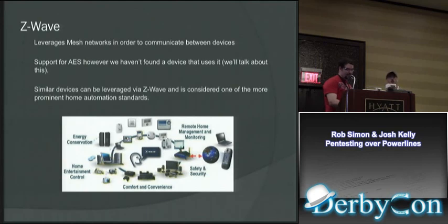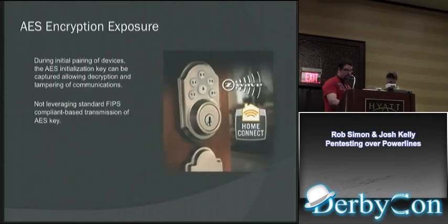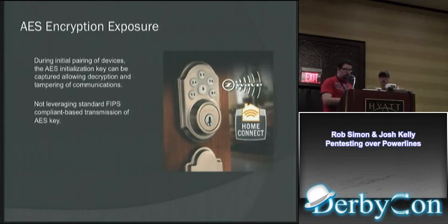A lot of devices don't actually have support for encryption, but we did note one that was a door alarm, on the next slide here. This is the one device that we did find. I don't think there are any other devices yet that have it. It has AES encryption on it. But the thing that we did find is it appears that it's not using a correct FIPS compliant transmission of the AES key. So if you happen to be sniffing when that key establishment happens, you could still pick up the key in the process. And that was the only device that actually supported the encryption.